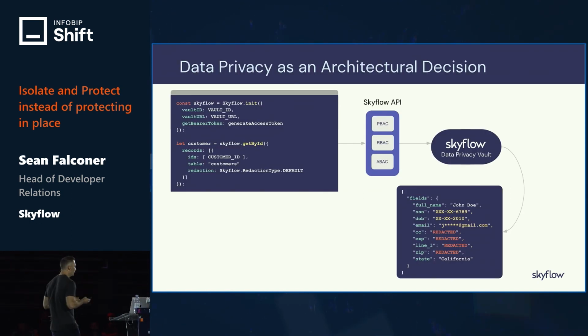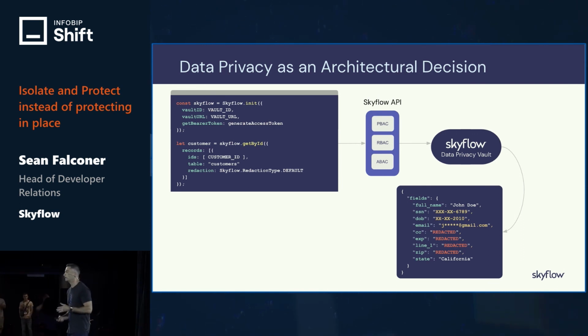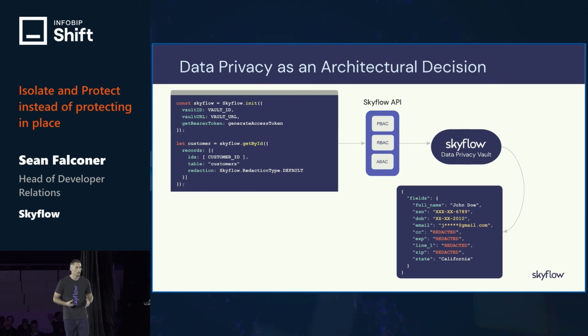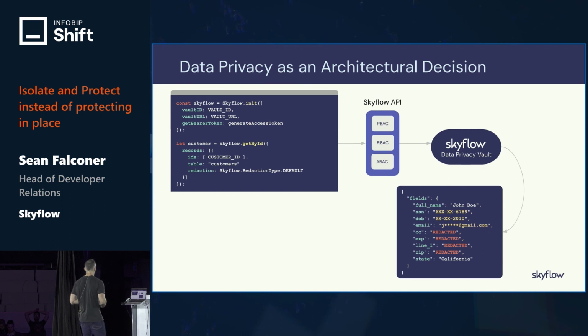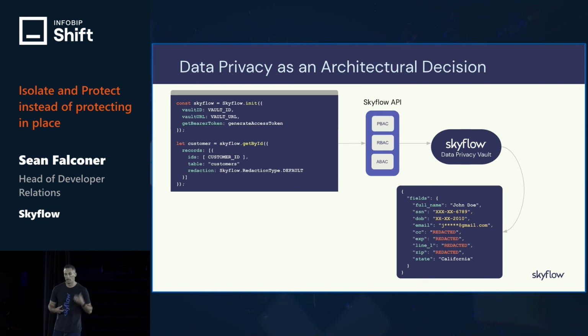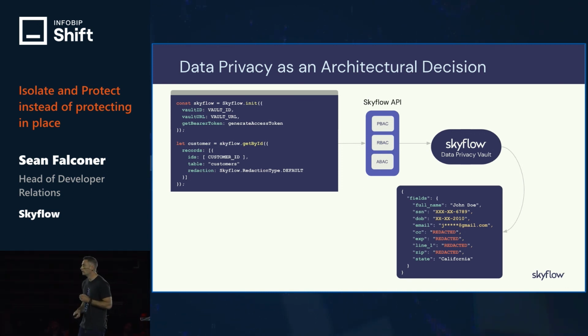So what happens when you introduce this concept of isolation or protection through a data privacy vault is you're really making privacy an architectural decision. And that shifts the entire conversation of data privacy really far left. So when you are thinking about what database, data warehouse, caching system, and so on you're going to use, you're also taking into account where you are going to store your customer data so that it's protected, so that it's compliant, so that we don't end up with this replication problem. And as long as you're thinking about it that way, data privacy really becomes as simple as a handful of API calls like we saw in the Instabread example.